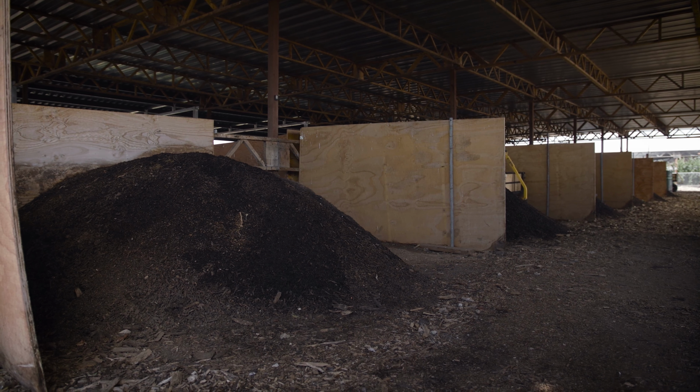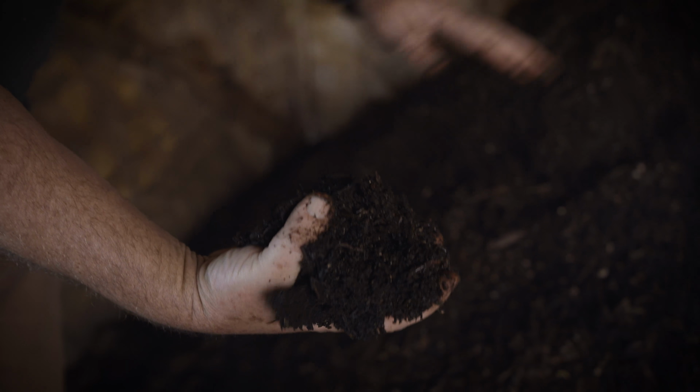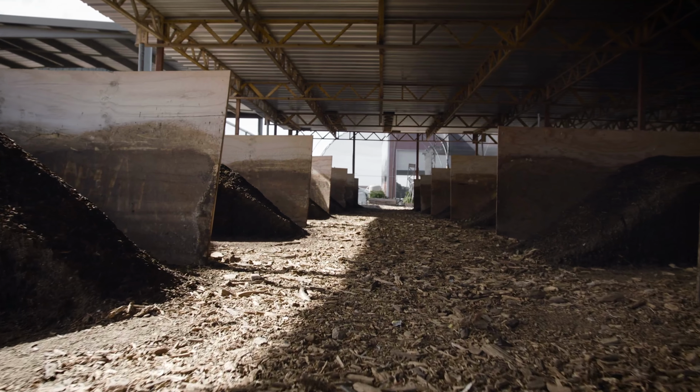I've never added worms to these bins. So the original 10,000 worms grew to 25 to 30,000 worms. They repopulate themselves, and we just move them back and forth and back and forth. They're not burrowing worms, so they won't go into the dirt. They stay there, fat and happy. And so we just move them back and forth.